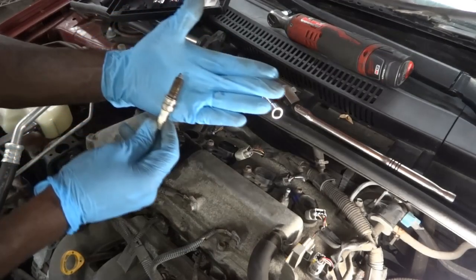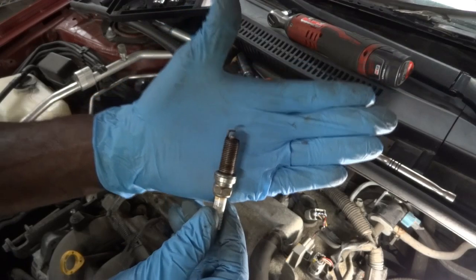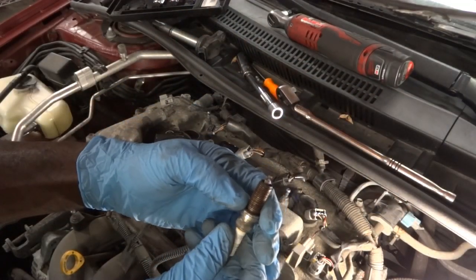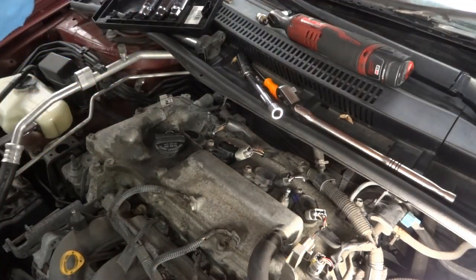Alright, so here's the spark plug that came out of cylinder number 1. So right there, I hope you can see that. The gap is pretty wide on it. So now we're gonna install the new one.